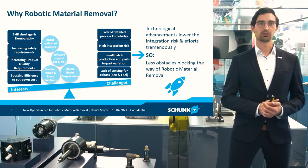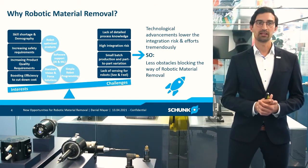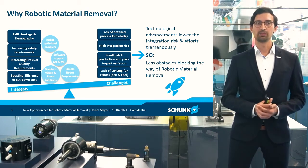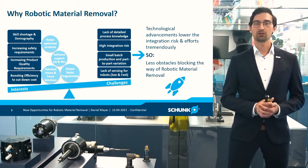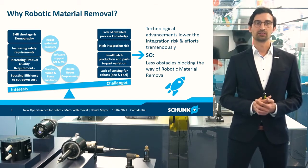One thing, of course, is the simple robot programming, which is popular right now, together with the trend to cobots. But also we see that the industrial robots get easier to program every day. We also have many standard options available for vision and for torque sensing. So a lot of systems out there which can be standardly integrated into the robots. So this is also something supporting this.